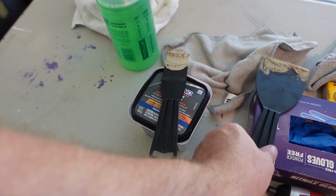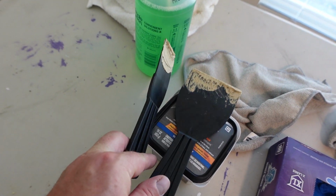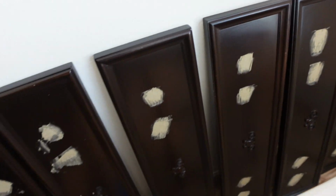I did try to use a wider blade because some of these drawer pulls had some chipped paint around them, but it did end up getting too messy, so I went back to the smaller blade and it started looking a lot better. So there's going to be less to sand when that's all dry. So that's all we can do today.